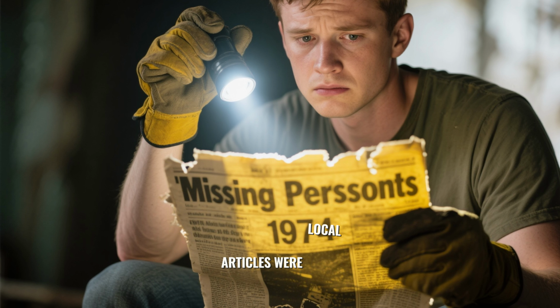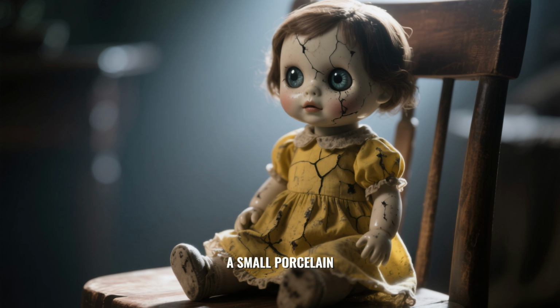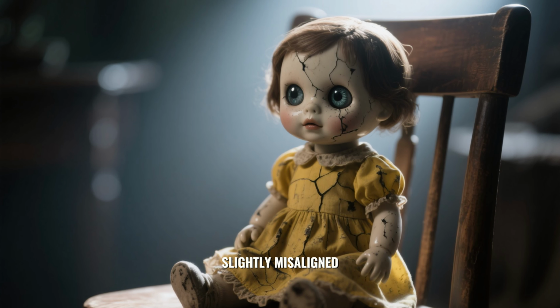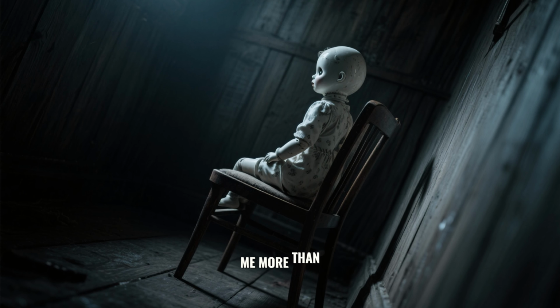Most of the articles were local. Missing persons, break-ins, a fire that destroyed a nearby property. And then I saw it, a small porcelain doll sitting on the chair. Its paint was cracked with age. One glass eye slightly misaligned. The dress was yellowed, stiff with time. It was facing the wall. I don't know why that detail unsettled me more than anything else.